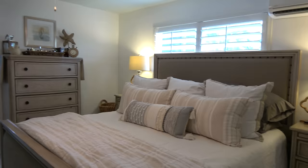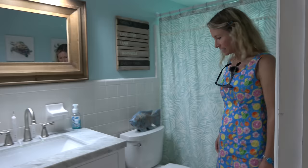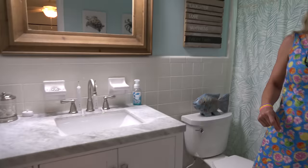Very pretty. And it's got an ensuite bathroom. So this is your master bath. Everything's updated. Very nice. And tub shower combo. Ta-da! Nice. So everybody has their own bathroom, and I'll tell you this, from renting a place and bringing several couples with us, everybody having their own bathroom is a blessing.